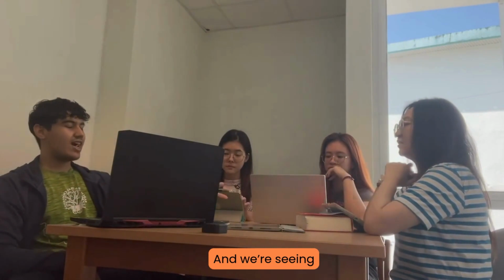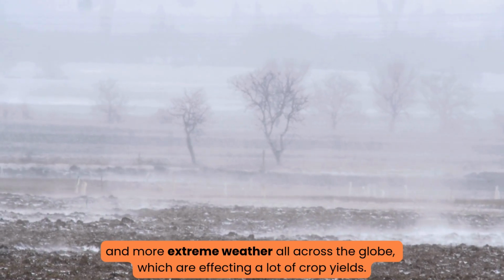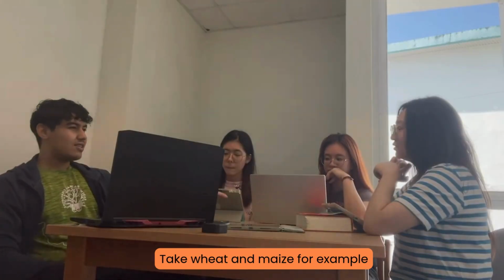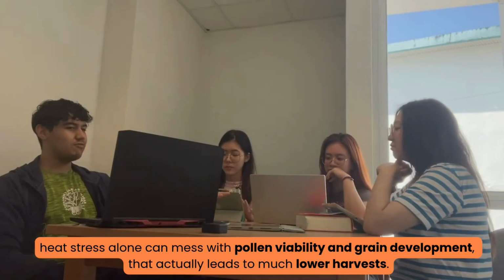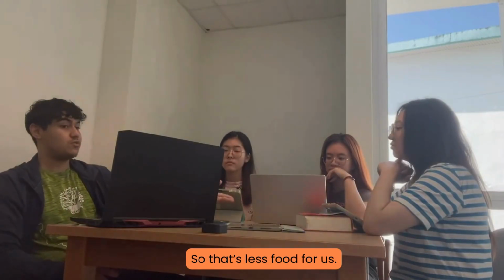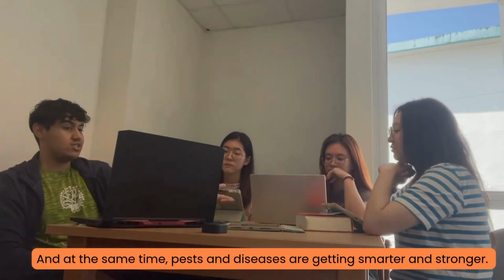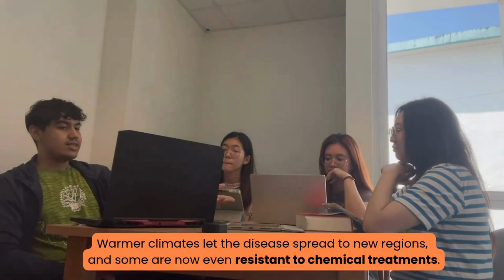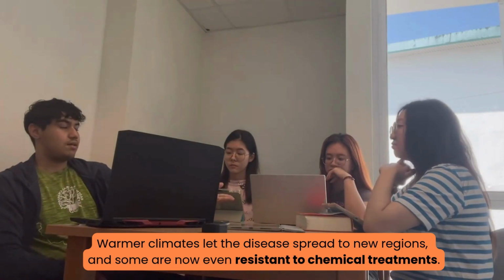We're seeing higher temperatures, unpredictable rainfall, and more extreme weather all across the globe, which is affecting a lot of crop yields. Take wheat and maize, for example. The heat stress alone can mess with pollen viability and grain development. That leads to a much lower harvest, so less food for us. At the same time, pests and diseases are getting smarter and stronger. Warmer climates let diseases spread to new regions, and some are now even resistant to chemical treatments.